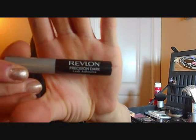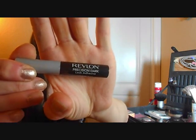I've teared up putting it on, and it didn't come off, so it's pretty good, but it's not waterproof. The next thing I've been loving, and I just picked this up, and it's all the flair on YouTube right now, is the Revlon Precision Dark Lash Glue. I am in love with this stuff.